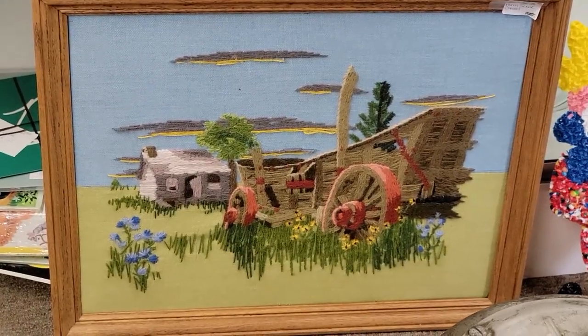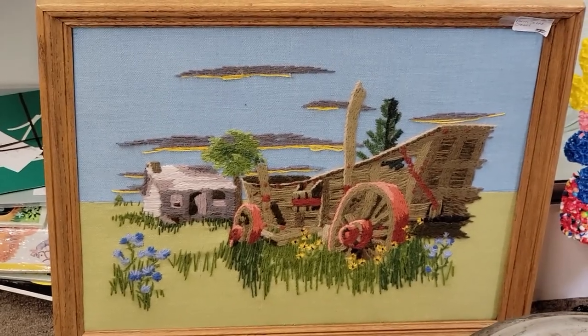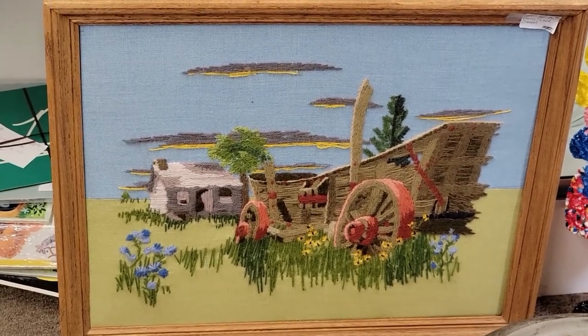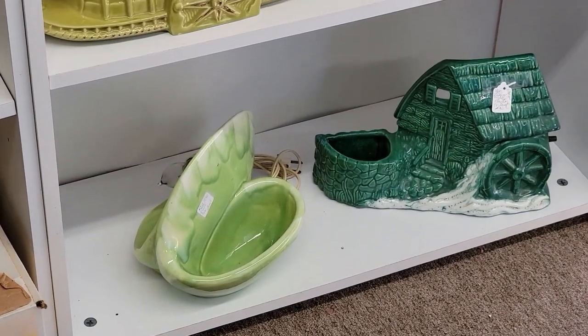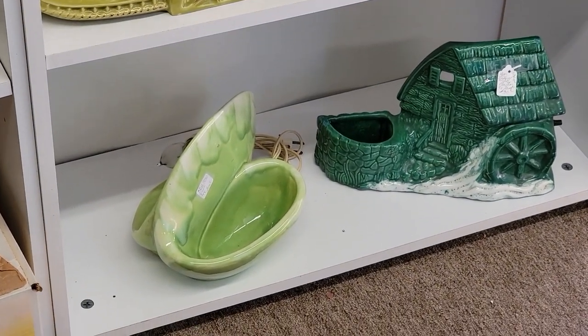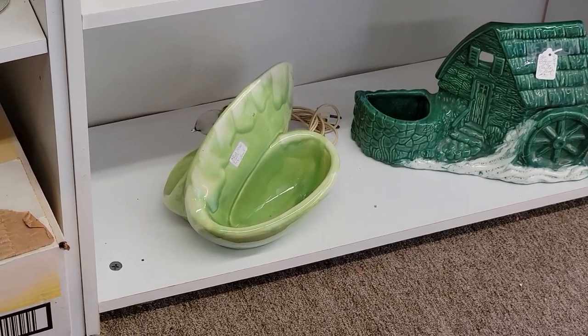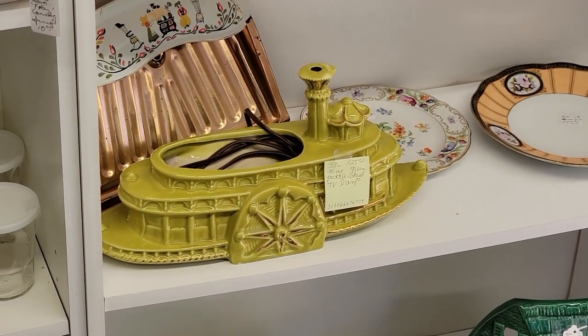This is cabinet $199. There's a nice country cruel picture on the floor. Always fun to see them. Couple of TV lamps way down in the floor there. The left one looks like Hager, could be. But look at that fancy showboat. That's really neat.